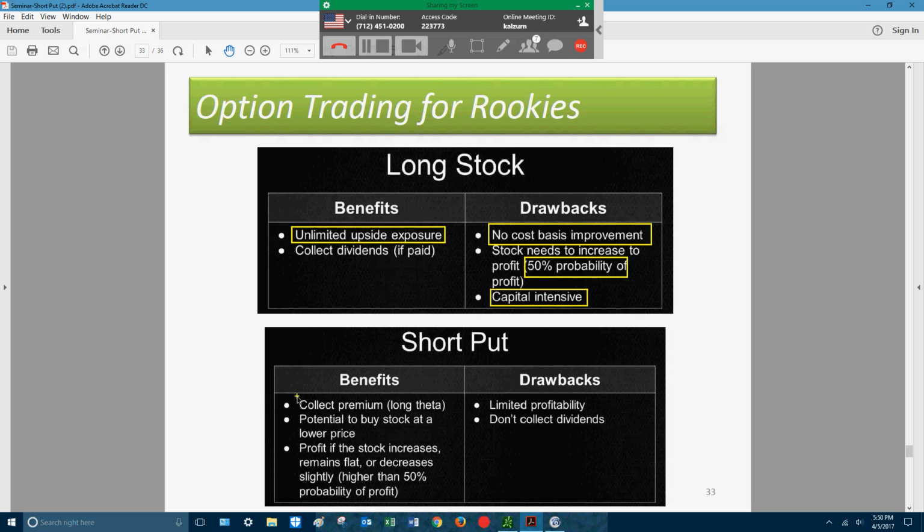Benefits of short puts, obviously we sell these things and we collect money up front. If we get put the stock, we get to buy at a lower price because of our cost basis or break-even price. And as you saw, even if the stock goes down, we can make money. When you buy stock and the price goes down, you instantly lose. With puts, you saw we have a cushion. We've got our strike price, and we've got that credit we received. So we've got that nice big cushion of profit window.